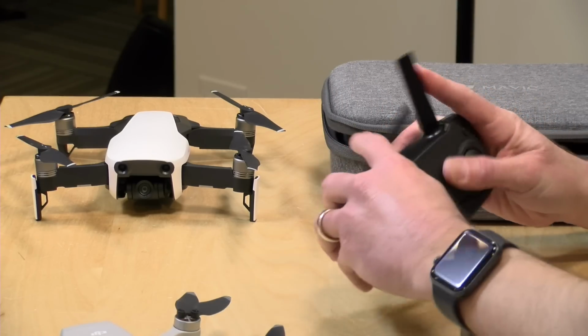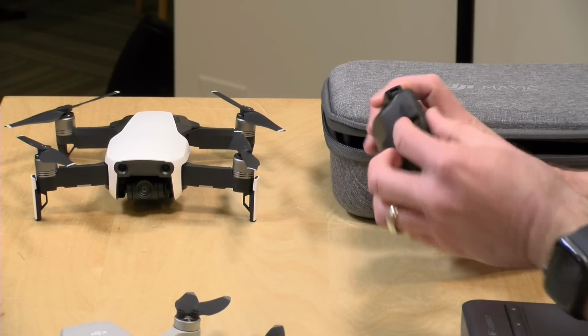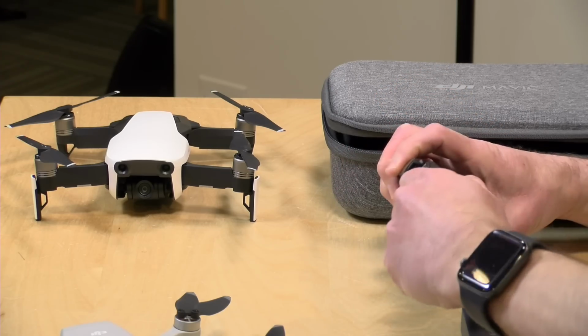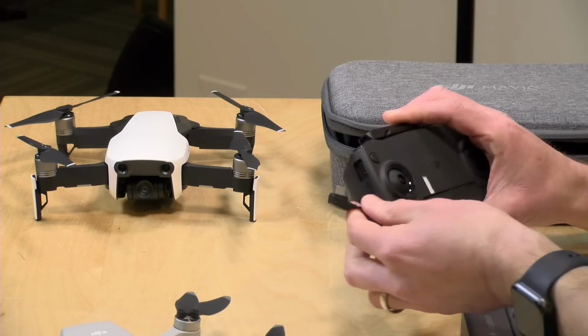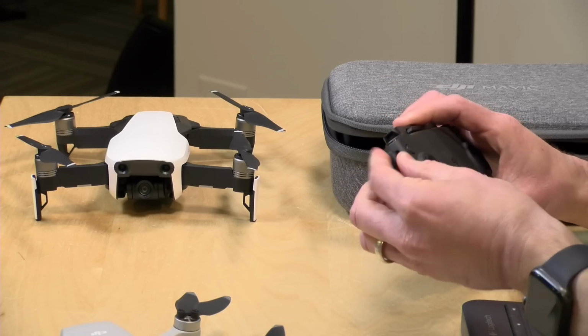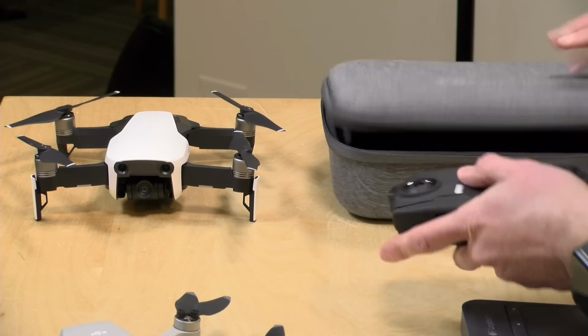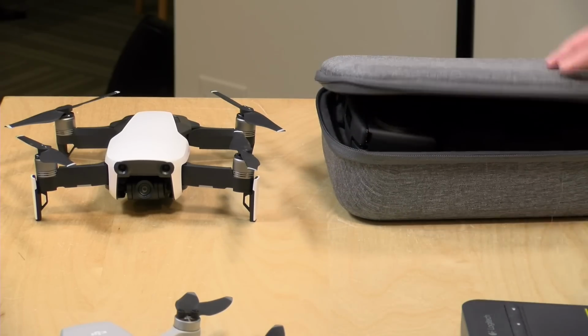You do need to charge the controller, so you do that over USB. So what you do is unplug the data cable here and plug in a charging cable to get it charged up. But of course, you'll get far more flights out of the remote than you will out of a single drone battery. And that's it. And I really, again, like just how compact and portable it is.